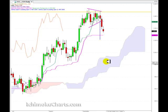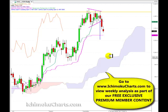If the market trades down below there, then we have the round number 1000 level, and then just below that, around 995, we have the Kumo or the cloud, which will hold as an area of potential support, and anywhere through the Kumo all the way to the bottom of it is a potential area of support.